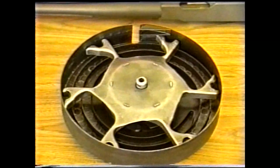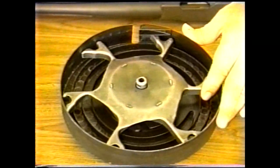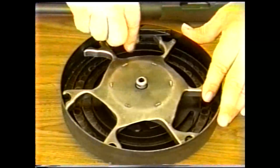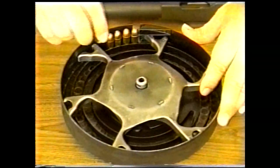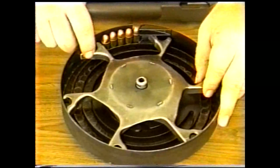The 100-round drum magazine is loaded in a similar fashion to the 50-round magazine, with these differences. The first spiral track between the finger and the loading mouth of the magazine is loaded with only 5 cartridges, so you can push the fingers aside just to give you enough room to put 5 cartridges in the first segment. Then it can be rotated until the cartridge is pushed into the feed mouth.